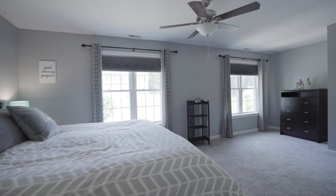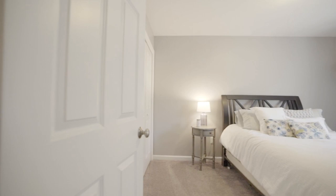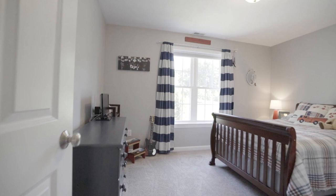The walkout basement is nearly ready to use. Wood laminate floor, neutrally painted walls, walk-in storage closet, and sliders to the backyard, they're already done. The new owners only need to finish the masonry around the fireplace with the insert in place to their taste.